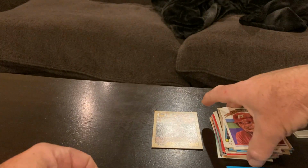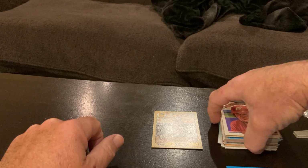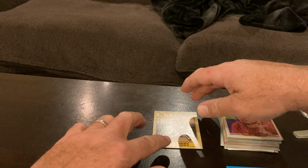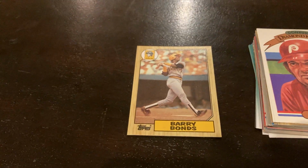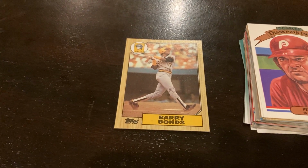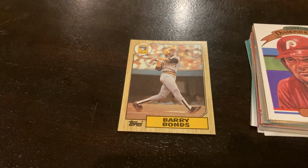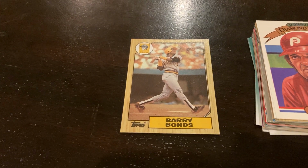Well, got a stack of stars and Hall of Famers. Had the Canseco rookie in 87 Donruss and the Bonds in 87 Topps. And that is a nice shape. That made the whole rip worth it. Again, I'm not going to assume a 10, but it's one of the nicer Topps Bonds I have.